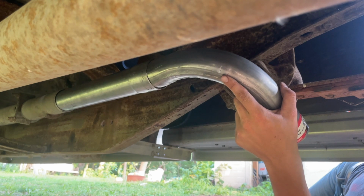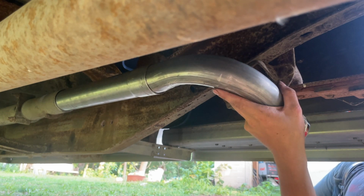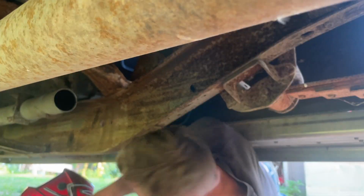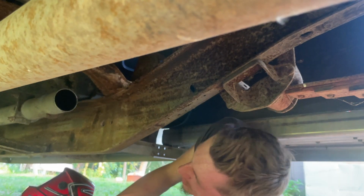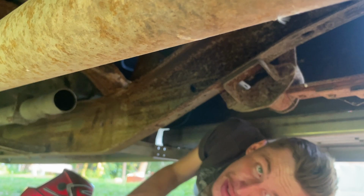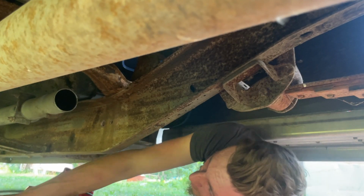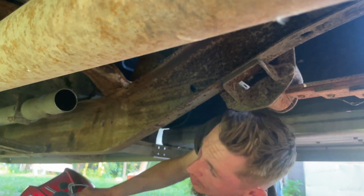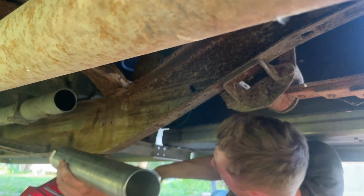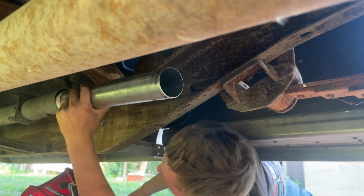Well, let's see if we can do something kind of like that. I'm gonna go ahead and drag out my welder. Now, a good thing to note is you always need to unhook your battery before you weld on the truck. I did not do that, and I'm not going to do that. But you're supposed to do that, so you should do that. And you're also supposed to never do what I do. Helps if you hook up your ground.